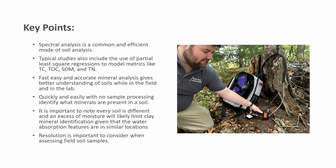So this kind of analysis can not only be used for clay mineral detection, but also to measure total carbon, soil organic matter, total nitrogen. It's a great tool to be used in the field, but it can also be used in the lab. So all of the spectra that's collected in the field can also then be further analyzed in the lab, or samples can be collected and taken back to the lab for further analysis or more targeted analysis.